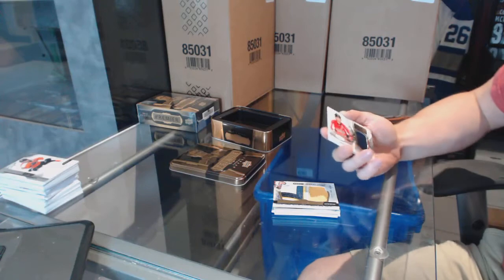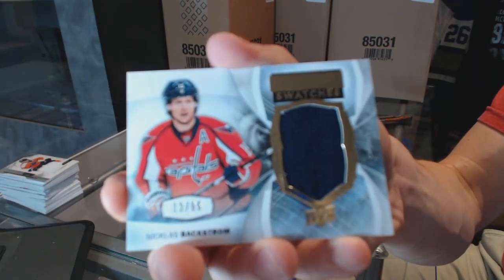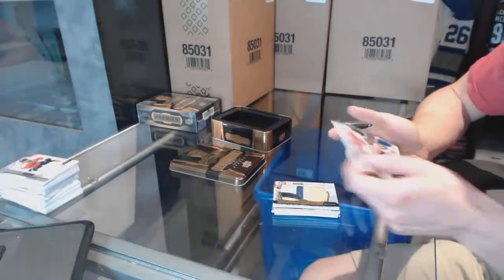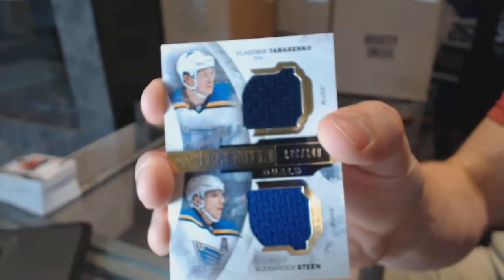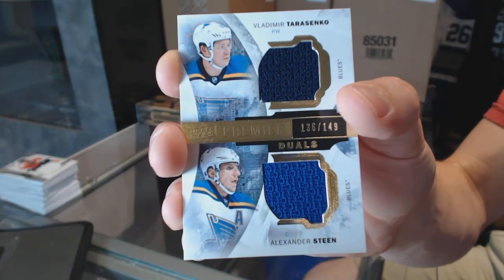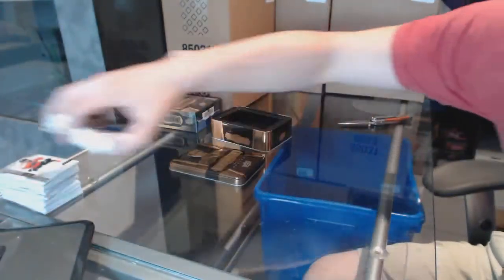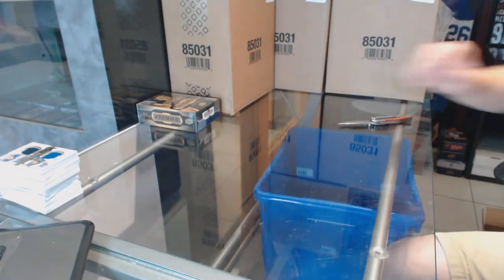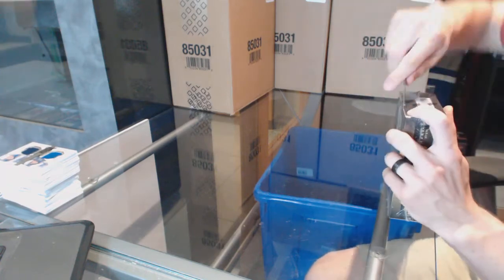We've got a Premier Swatches number /65 for the Washington Capitals, Nicklas Backstrom. And we've got a dual jersey number /149 for the St. Louis Blues, Vladimir Tarasenko and Alex Steen. Alright, and tin 5 to finish it off.